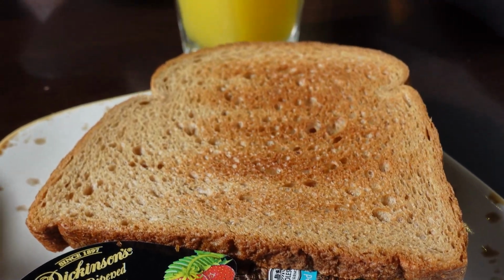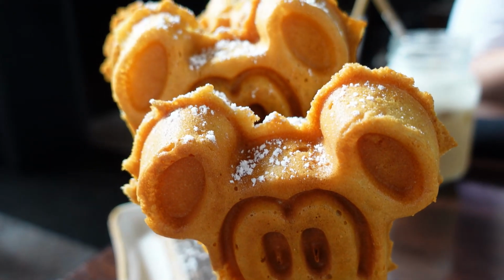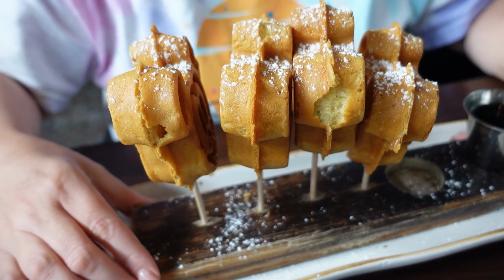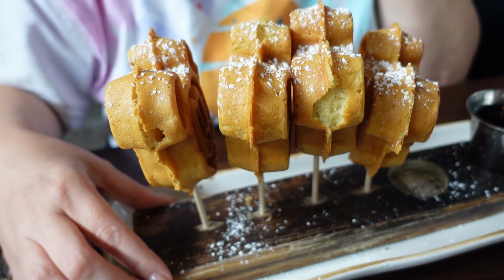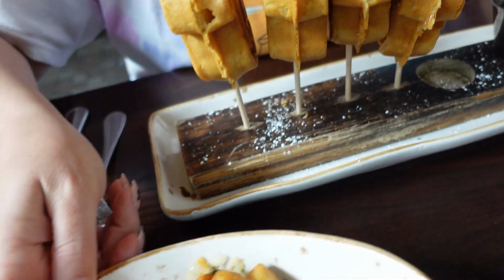So, all right, breakfast has been served. I got the skillet, which comes with some toast, but Sam, of course, she got the legendary, well, newly legendary, legend for about a week, the chicken stuffed Mickey waffles. Chicken and waffles, Mickey style stuffed. There's chicken tenders inside. We have some maple syrup, and they're served with herb butter house potatoes.